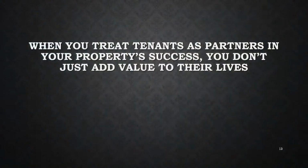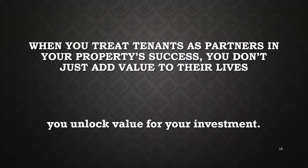There's a thought I want to leave you with. When you treat your tenants as partners in your property's success, you don't just add value to their lives. You unlock value in your investment. The one thing your tenants are hiding from you is value in your investment.